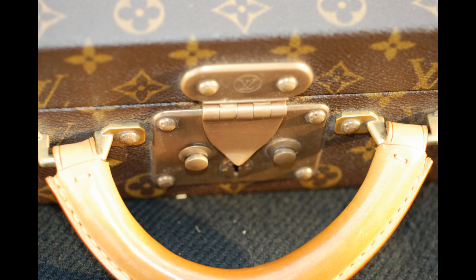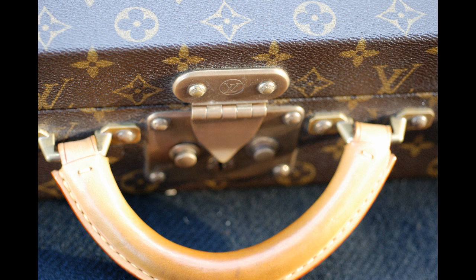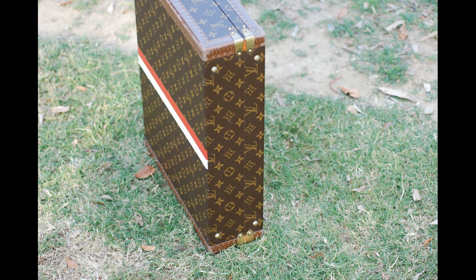Today I'd like to talk about the Louis Vuitton President Classeur briefcase. And this is an item which I've had in my collection for a number of years now, and it's an item I really love.